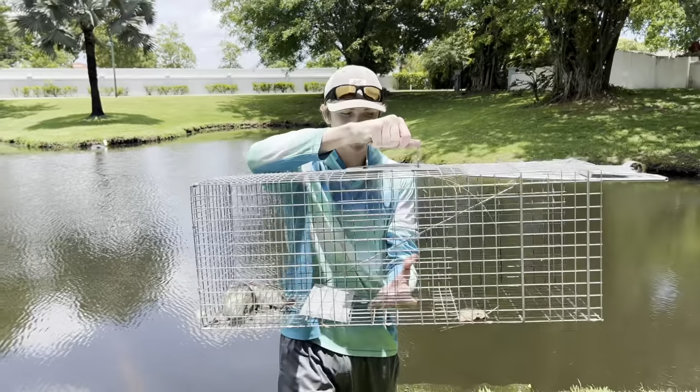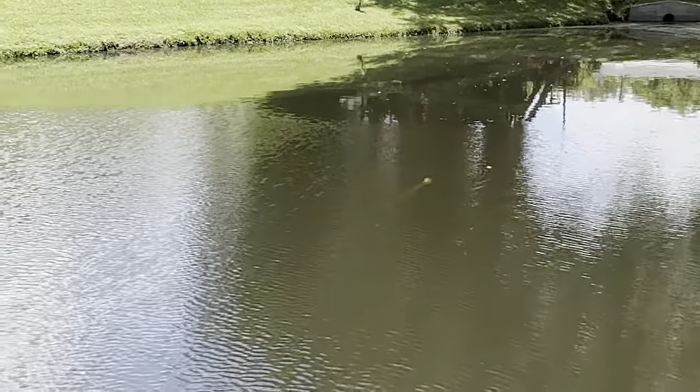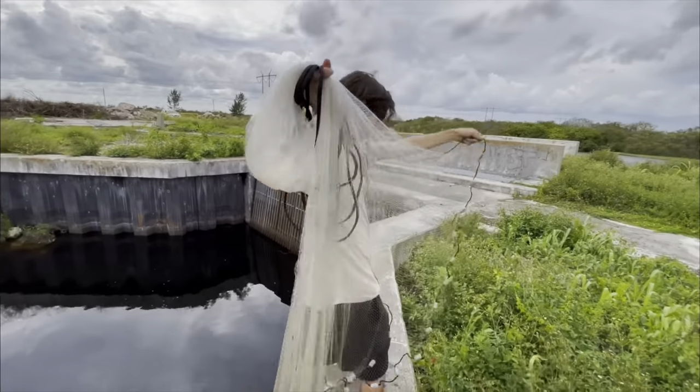That is what we're working with. That's our fish trap. Oh my God, there it is. Here we go. Now you're probably wondering what we're gonna do with them. We're gonna eat them.